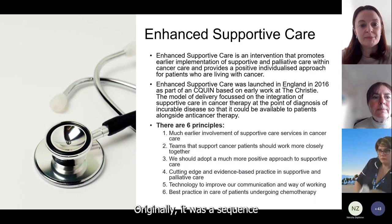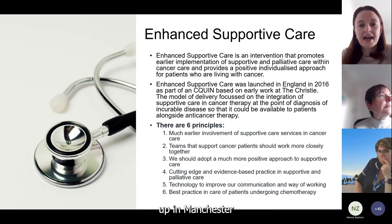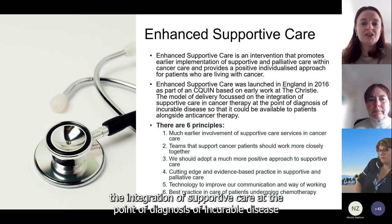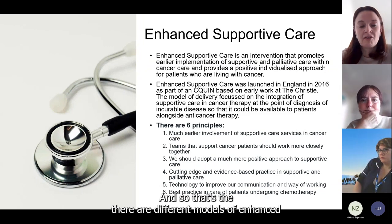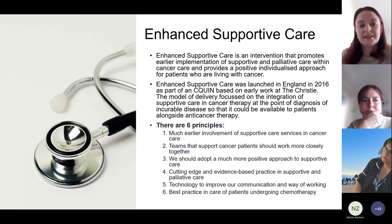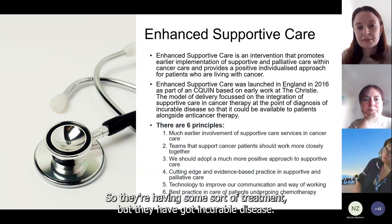Originally, it was a sequin back in 2016, based on some work done at Christie up in Manchester. And the model of enhanced supportive care there was focusing on the integration of supportive care at the point of diagnosis of incurable disease, so that it could be available to patients alongside cancer therapy. And so there are different models of enhanced supportive care, but generally they are for patients with incurable disease that's treatable. So they're having some sort of treatment, but they have got incurable disease.